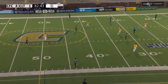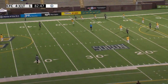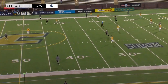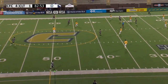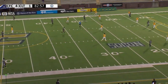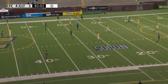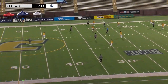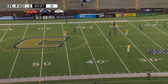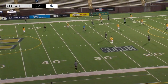Charlotte working this one around in a bit of a horseshoe shape here, trying to create some space. Chattanooga back in a bit of a defensive bubble. Four to one here in the 84th minute of play. We did see an extra minute added at the end of half number one, so might see a couple of extra minutes here.